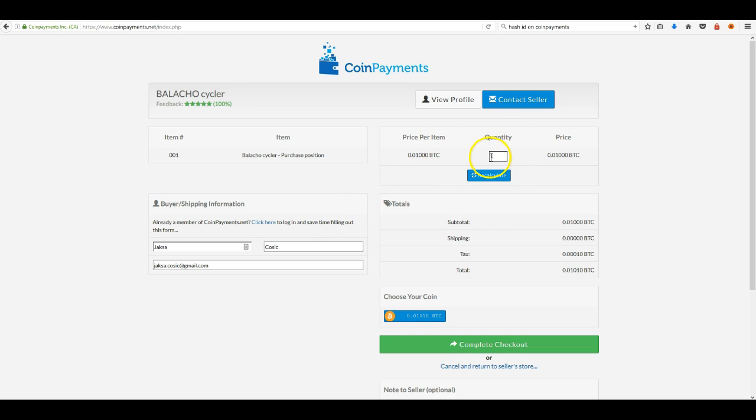Here is how many positions you would like to purchase. If you want to purchase more than one position, you need to enter the amount. So if we want to purchase 2 positions, we need to click recalculate. You must click recalculate, because if you don't, you will be only paying 0.01 Bitcoin. Okay, so whenever you change quantity, you must click recalculate. In order for this to work, you have to enter this information here, so please remember that first.